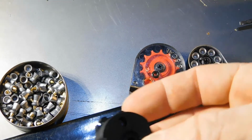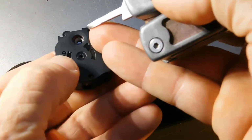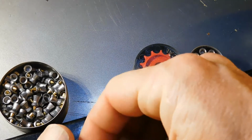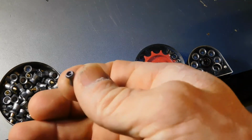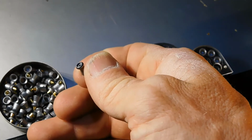Let me pop this pellet out of here for you so at the very least, if I can't find that gold piece, you guys can see what remains. Wow, I am staggered by that. I haven't even started my pellet testing and it's a pellet fail. What do we got here?